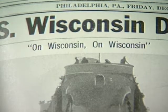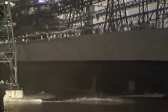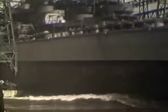The interesting thing about this particular ship to Philadelphia is that it was built here in the Philadelphia Navy Yard. Without battleships, we would not have had such an influence on world affairs that we have had in this century.